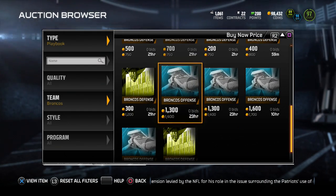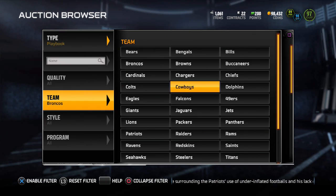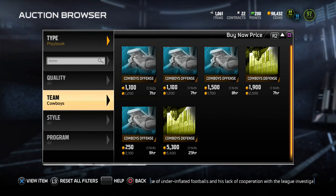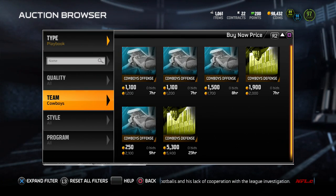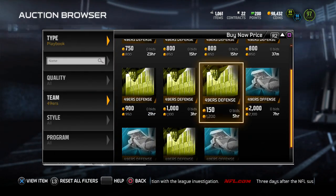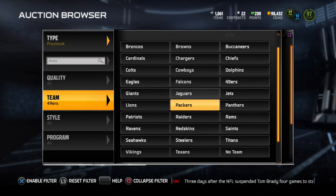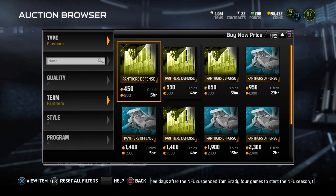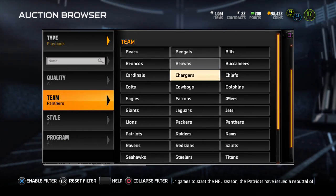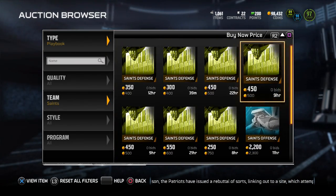Broncos O sells for about 14. Usually the offenses sell a little bit more. The Cowboys O sells for about 1.2 to 1.5. As you can see, 49ers O sells for about 2. Panthers, there you go, 1 to 1.50. Saints, I'm pretty sure it's pretty high up there. There you go, Saints is back up to 2.